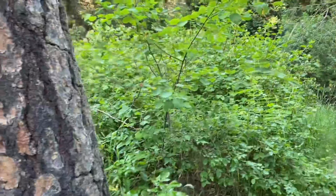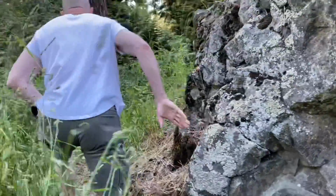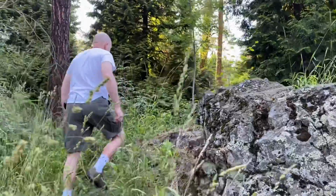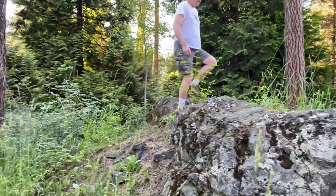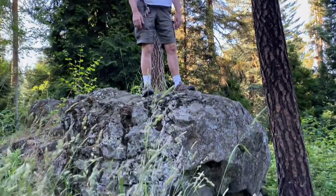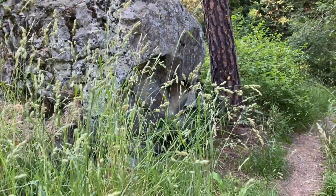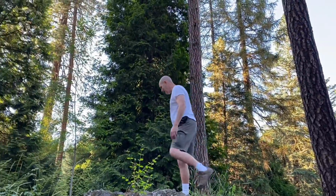Ooh, go up here. What's in there? Be careful. Oh, it's a place to camp. Oh, be careful there. Want me to jump? Yeah, right. We will end up in the hospital.